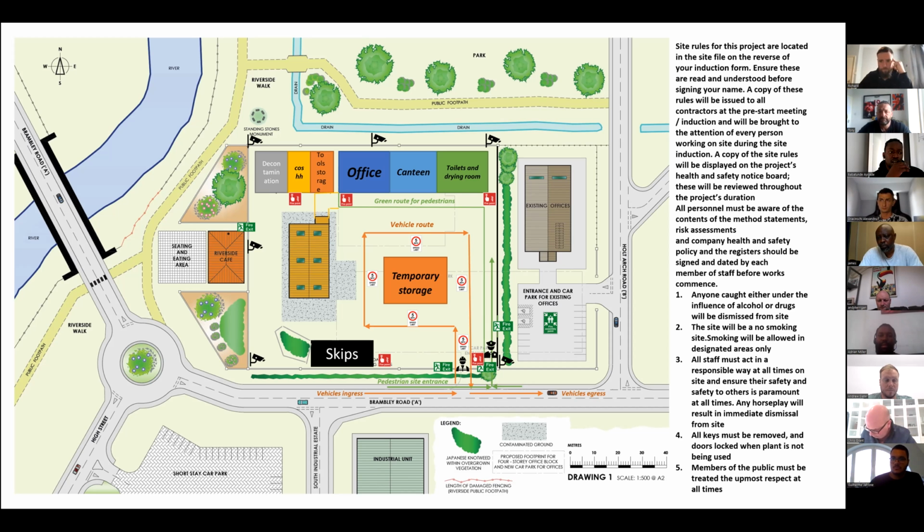First of all, anyone caught under the influence of alcohol or drugs will be immediately dismissed from site, because we've got zero tolerance for alcohol and drug use. Also, the site will be a no smoking site. So if you do want to smoke, you will only be allowed to do so in the designated areas. All staff must act in a responsible way at all times on site and ensure that safety of others is paramount at all times. Any horseplay will result in immediate dismissal from site.